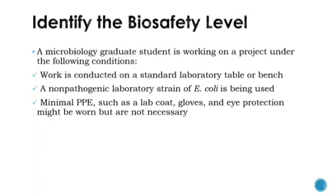Identify the biosafety level from the given description. A microbiology graduate student is working on a project under the following conditions. Work is conducted on a standard laboratory table or bench. A non-pathogenic laboratory strain of E. coli is being used. Minimal PPE such as lab coat, gloves, and eye protection might be worn but are not necessary.